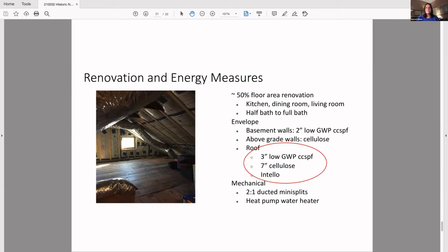But in the roof section, rather than insulate the rafter bays with closed cell foam, we did what we're calling this low foam approach, where we built down the rafters. We started with 3 inches of low global warming potential closed cell foam, 3 inches for condensation control, and then filled the rest of the rafter bays with cellulose, which is a carbon storing material, behind a smart Intello membrane. And again, the reason you would want to insulate the roof rather than the floor of your attic is because you would be using the space, as we are in this house, for heating and air conditioning equipment. We've got an air handler up there and ductwork.